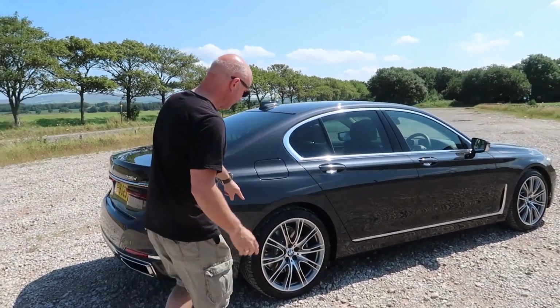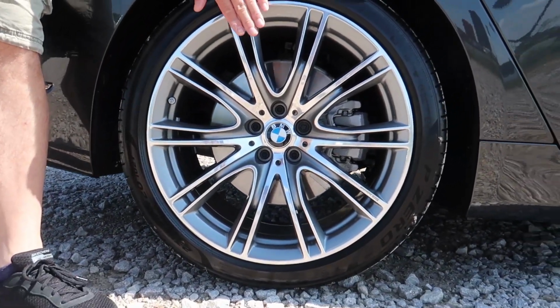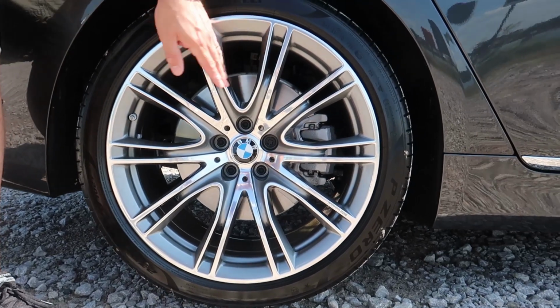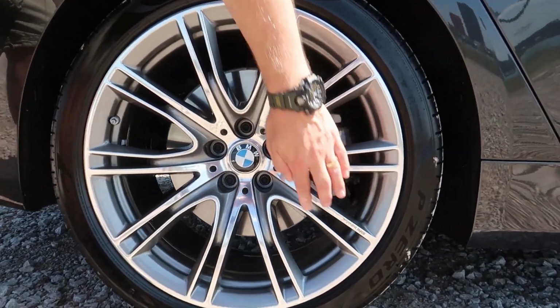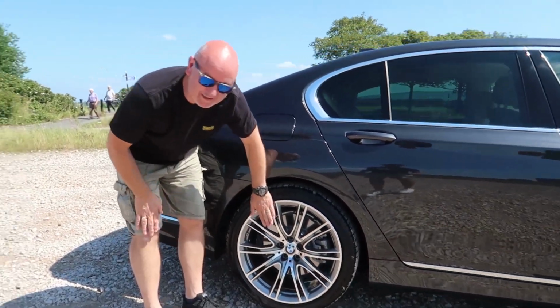I do like that. Look at these wheels. These are spec'd for this particular vehicle. I don't think these come on the standard 730D. But the finish on these is absolutely fantastic. BMW Individual, lovely set of Pirellis on there. What size are they? They are 20-inch rims.